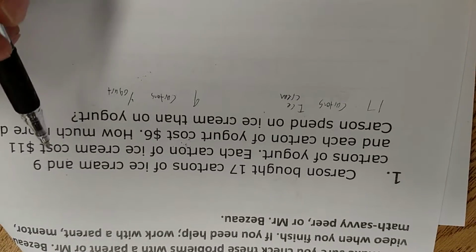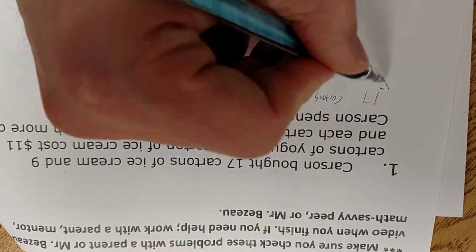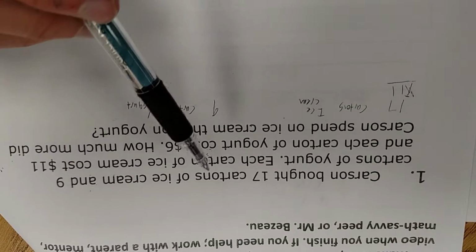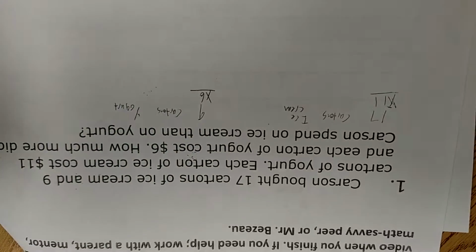Each carton of ice cream cost $11. So here's my ice cream. So each one of those 17 cost $11. We're going to multiply. We got each. Each is a multiplying word, especially in the statement. Each carton of yogurt costs $6. So each of those cartons of yogurt costs $6.